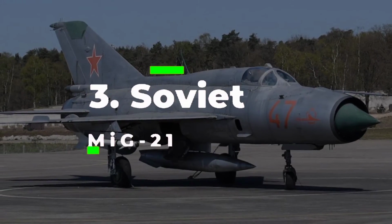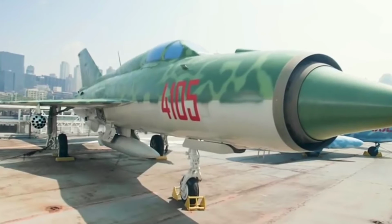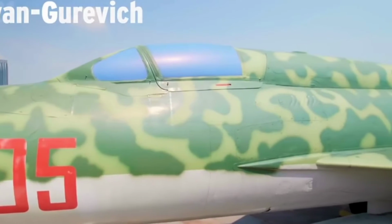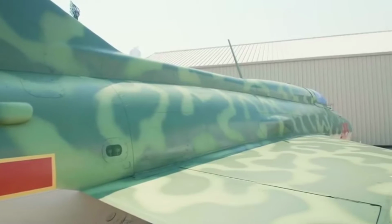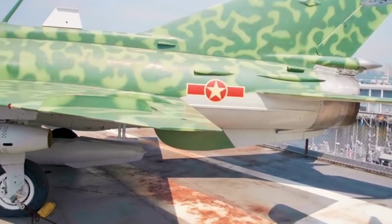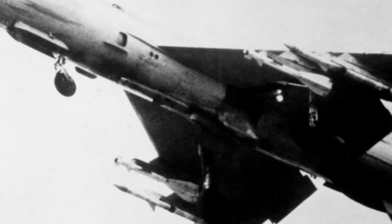3. Soviet MiG-21. In addition to testing new aircraft technologies, Area 51 was also used to study foreign warplanes that the U.S. government obtained covertly during the Cold War. In the late 1960s, according to now declassified CIA documents, the Air Force obtained Fishbed E, a Soviet MiG-21 jet fighter that was loaned to the U.S. after an Iraqi pilot used it to defect to Israel.